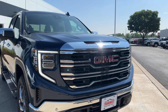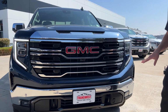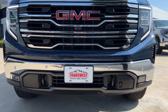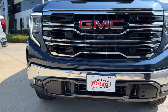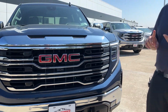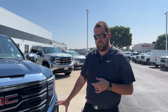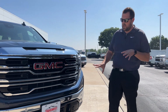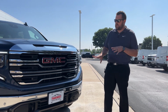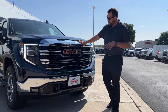First thing you notice when you come up to the SLT is the chrome bumpers. This is exclusive to the SLT. Now the work trucks also have the chrome bumpers as well, but the SLT comes standard with chrome bumpers, where your Elevation, your AT4, and your Denali will come with matching painted bumpers. This is more of the classic look on the vehicle that started with GM's look, so they wanted to keep at least one vehicle with that look on it. As you can see, you also have the chrome grille around it as well.